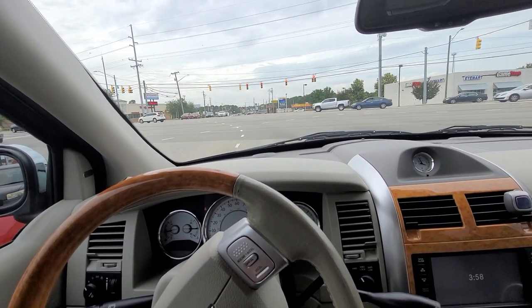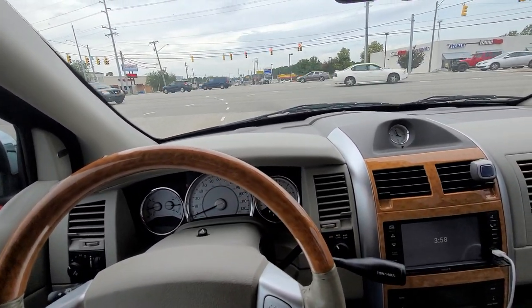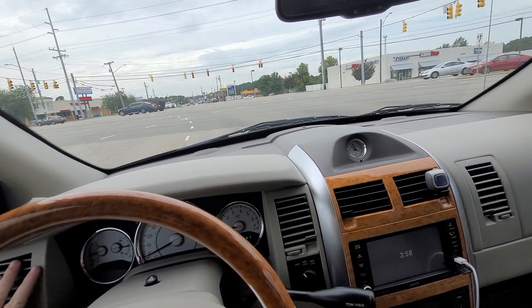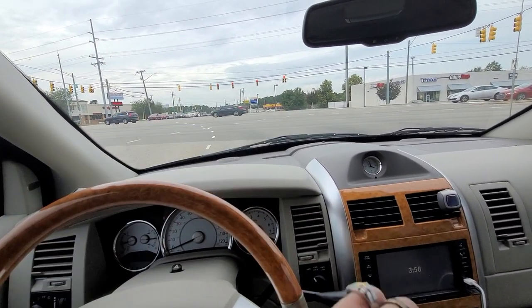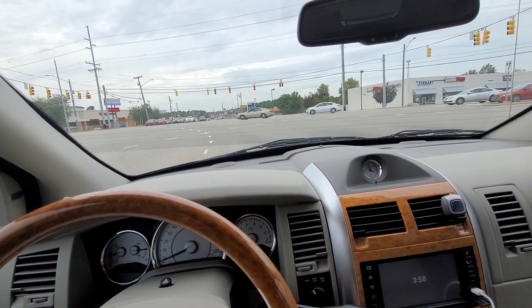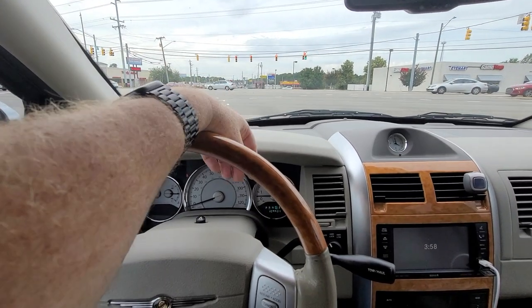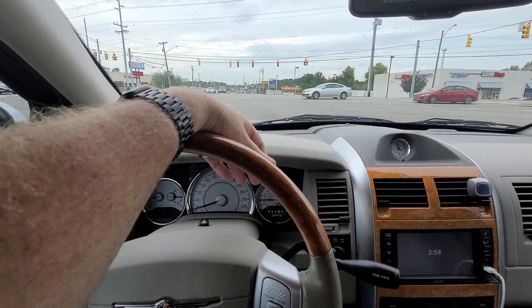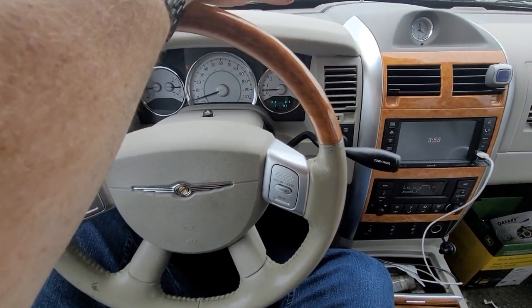But needless to say, this one is running like a champ. I haven't had any issues with it. AC is nice and cold. No problems there. Damn, as I say that, let me turn this down. This thing has been running exactly how I would want it to, man. It's too bad they don't build them like this anymore.